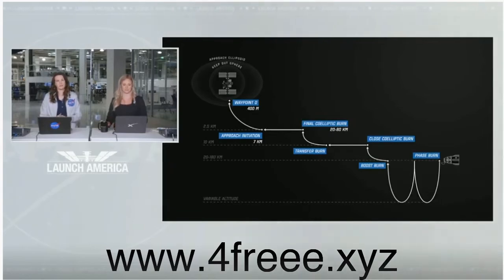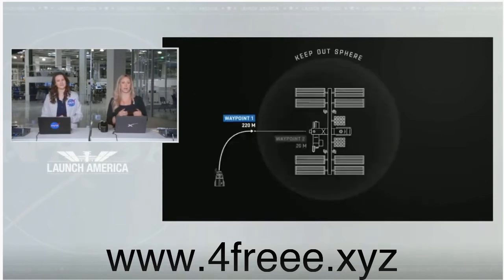The vehicle can hold here at 400 meters, but if all of its systems check out, it can continue the approach to waypoint 1. Dragon's move from waypoint 0 to waypoint 1 will swing it up and then out in front of the station, pausing at a distance of approximately 220 meters. At this point, it will be on what we call the docking axis, which essentially means that it is directly in front of the docking port.